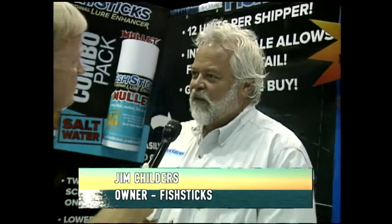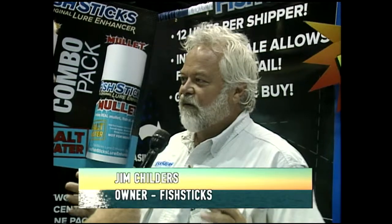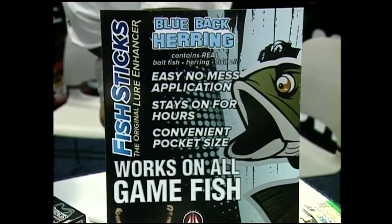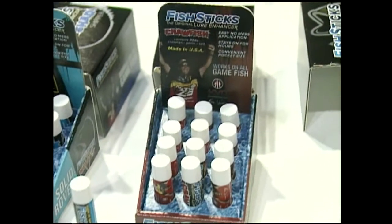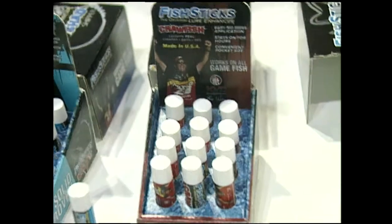And Jim, you guys have sure created an advantage for a lot of the anglers out there with your Fish Sticks Lure Enhancer. Tell me a little bit about the products. You guys basically have something for every type of fishing need. Yeah, Butch, what we saw was a need for a scent that would stay on the bait. With the old way of just spraying the scent on, you'd throw your line in there and lose the scent. After 2 or 3 casts, you'd see the oil sheen in the water. So we decided to come up with something that would stay on. Our scent stays on cast after cast, several hours before you have to reapply.